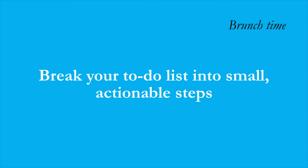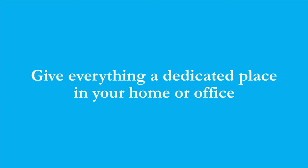Break your to-do list into small actionable steps. Let your calendar do the reminding. Make sure that your calendar does not only have some important deadlines, but has all the important information about the things that you will be doing. Give everything a dedicated place in your home or office.